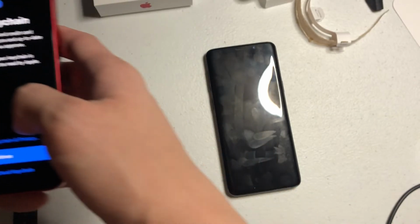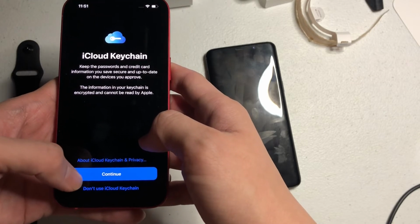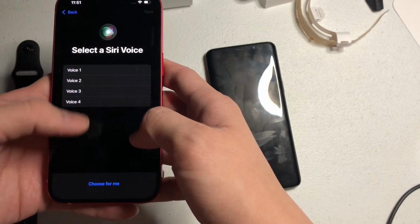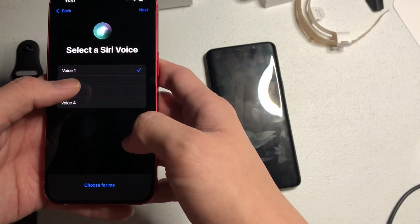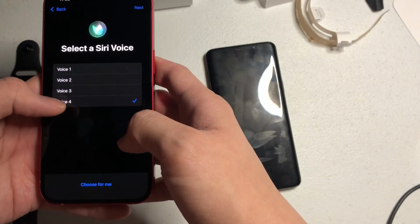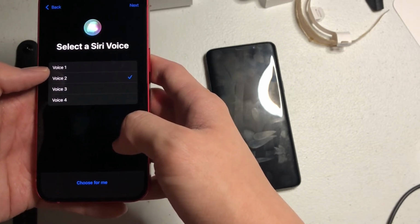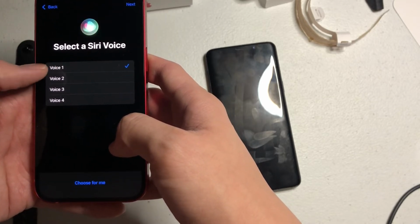All right, so I'm gonna set this up. We got the iCloud keychain. So here we got Siri. Apple uses Siri, Samsung uses Bixby. Now I was never really a big fan of Bixby, or never really even used it. So I don't know if I would be using Siri that often. But for the sake of this, I'm gonna go ahead and set this up. And who knows? It might be useful for me down the road.